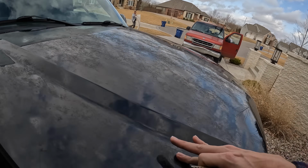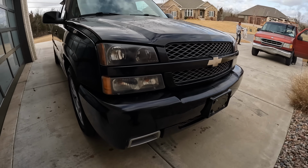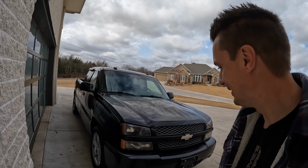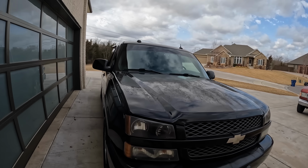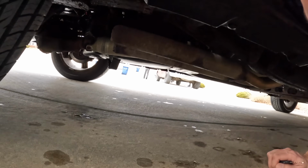The hood will buff. You're telling me there was a clean truck under there? Even the headlights aren't that cloudy. Wow, but let's check the undercarriage situation, which is a sore subject as of recent.